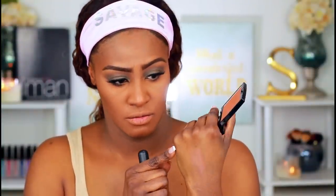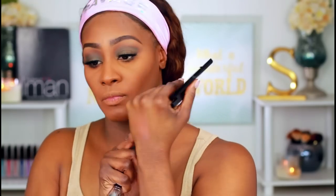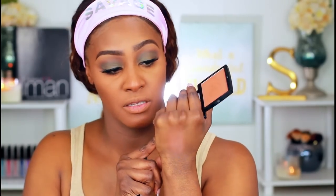Ooh. Y'all see that? Now remember, swatching it and putting it on your skin is two different things, but you can barely see that. And what I do see, I don't know if that's bronzing it or like, it looks really pink to me. But let's try it.